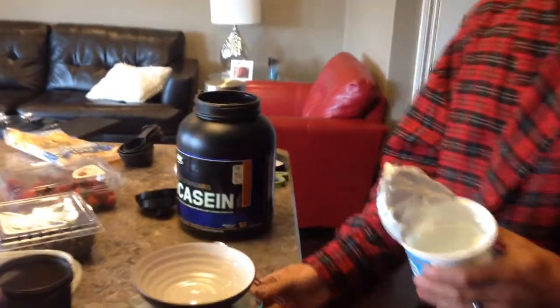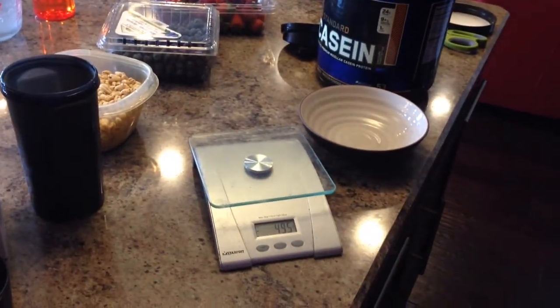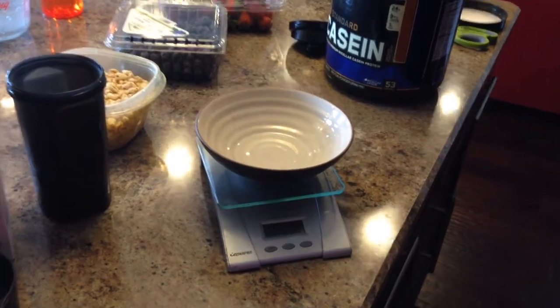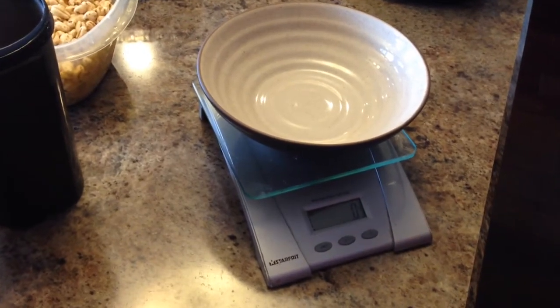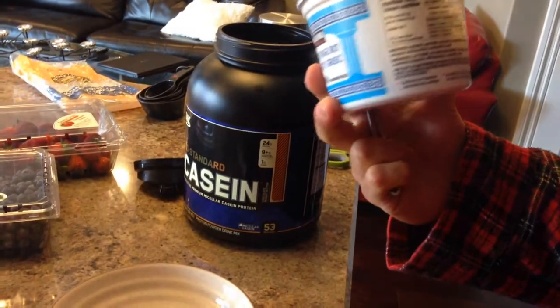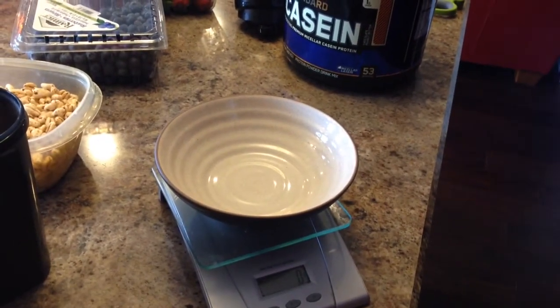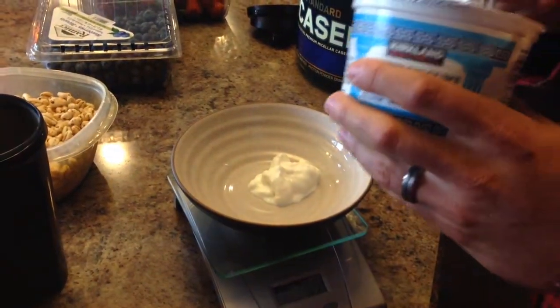So first off, I have my scale out. You can see that's the one we use. We're going to put our bowl on. Bowl is on. We're going to make sure it's zeroed out. I'm weighing in grams, because the serving size of the Greek yogurt I'm using is in grams. So I need 175 grams. I've got it zeroed out, and I'm just going to start adding my Greek yogurt in.